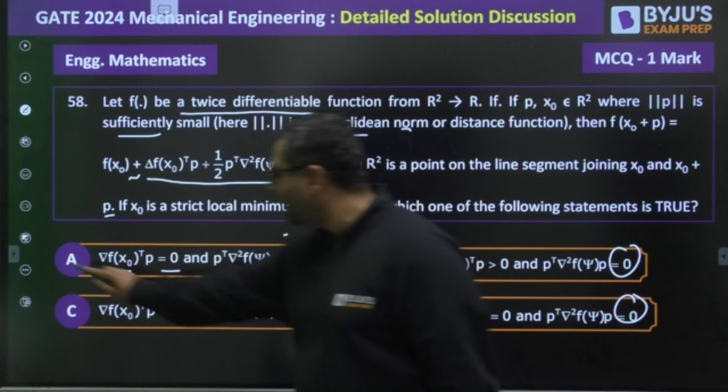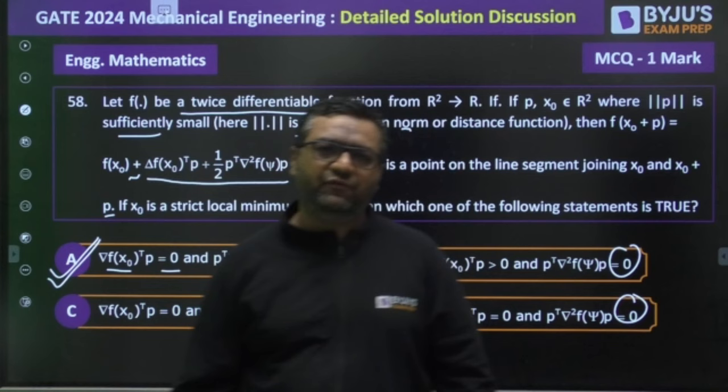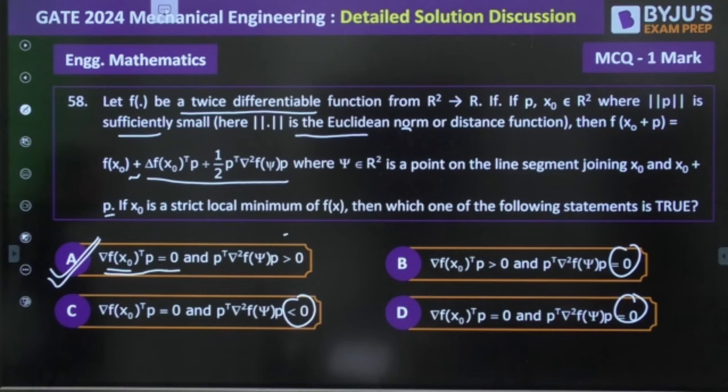So here the statements are quite confusing, but the solutions are very simple. And obviously, I can understand if a student looks at this type of question for the first time, he may get confused by the statement. But the answer for this is going to be A, guys. I hope everybody got it. Is it clear? So guys, these are the conditions we are using.